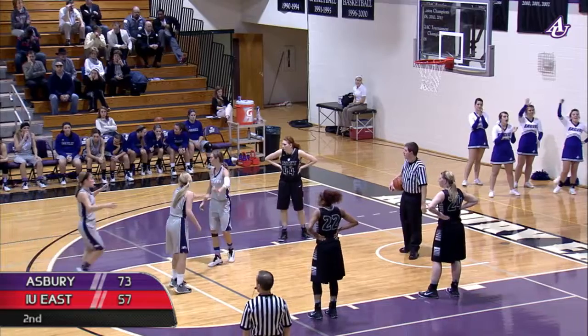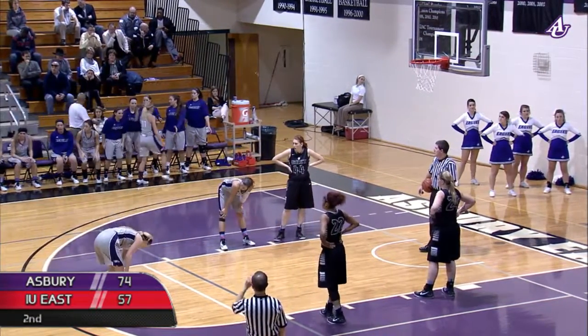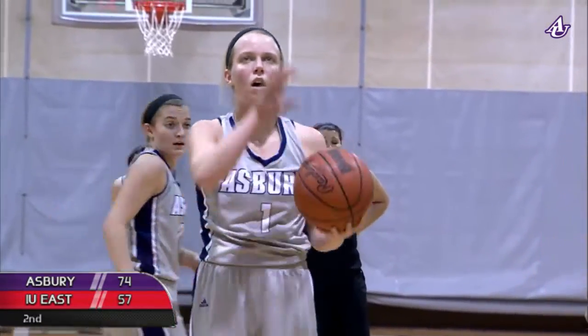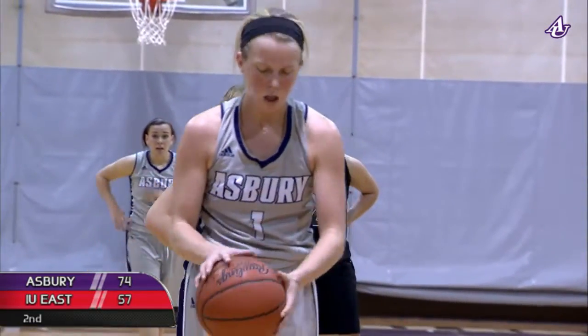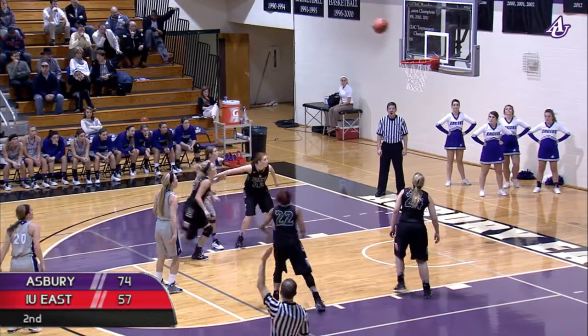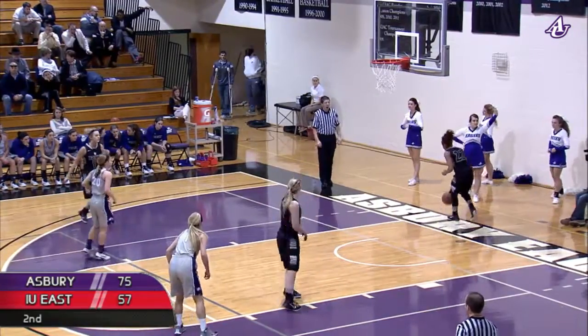Too bad that ball didn't go in. We'll have to tease her about that for the next game. Puts up the first one and good. Substitute for IU East. Looks like that's Dryman going out. And Bowles going in. Mackenzie Bowles. Is it Mackenzie? Yeah, Mackenzie Bowles. We haven't seen a lot of her today. Gorby drops in the second free throw.